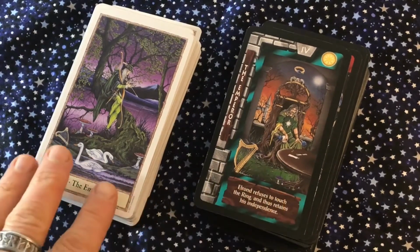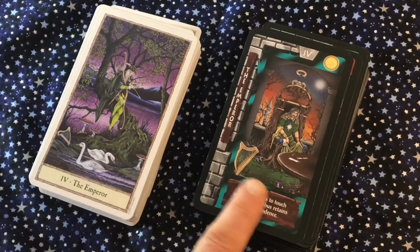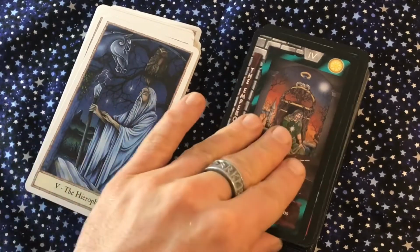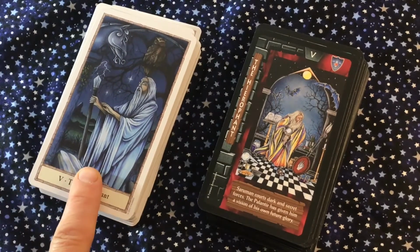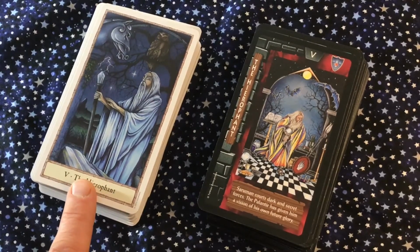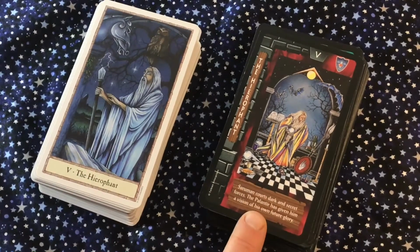Then we have the Emperor, possibly Elrond in both, certainly an elf in this one and Elrond in this one. The Hierophant, I believe, although when I paged through this originally, I thought this might be Saruman, but of course Saruman isn't in The Hobbit, the novel anyway. He does appear strangely in the film, but this is Gandalf. This is Gandalf in this card, and it is Saruman here.